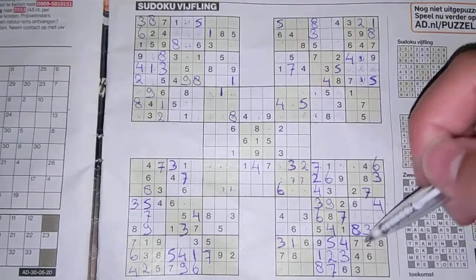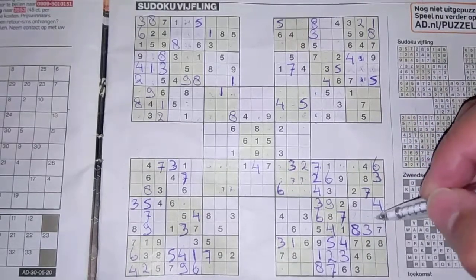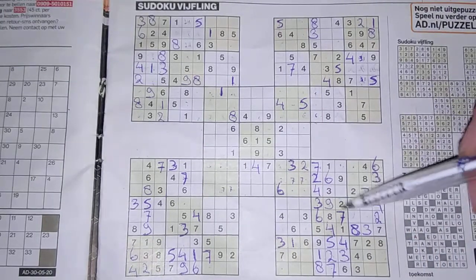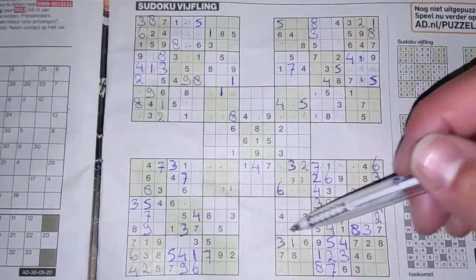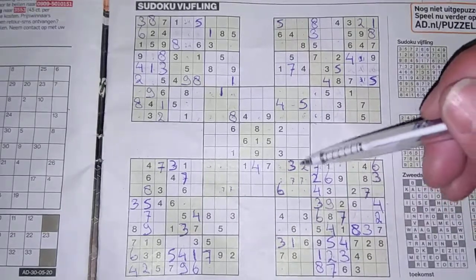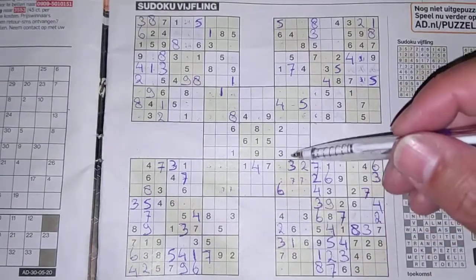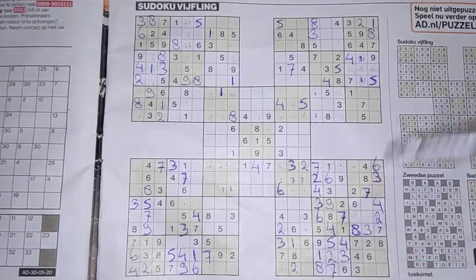Two in this column, two in the column next. So in the last column, the only place for the two should be there. Two in this row, two in the middle row, so in the row below, the only two places for a two should be here or there. But I see here two, no two there, two should be here. Two in this column, two in the first column, so in the column between, the second column. The only place for a two should be there.